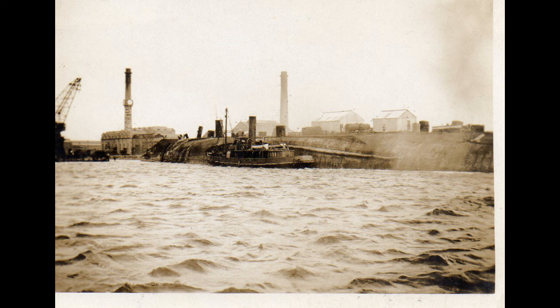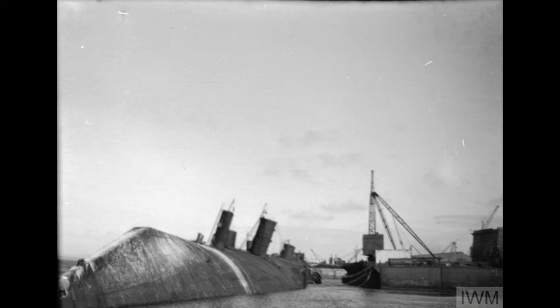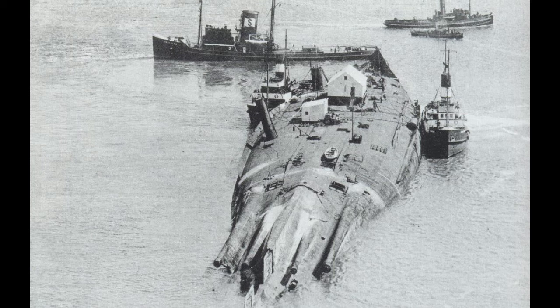We've already seen some of the pictures of her salvage, and there's not much to note there. Simply the overturned hulk with the long trunks fitted to act as airlocks. So we'll start by roping back to this picture. Here we have Seydlitz overturned and under tow. This picture is important for one major reason, and that's a direct comparison to Moltke in a similar position.